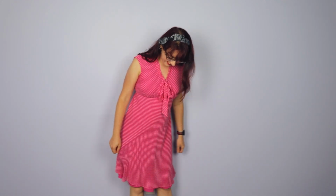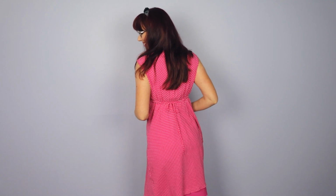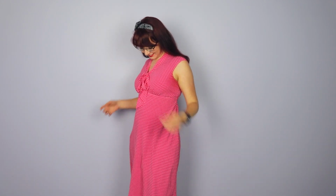This dress is from Mimi Maternity. This was, I think, the most expensive thing I got. The tag is off because I actually washed this and wore it already for my wedding anniversary dinner a couple days after I bought it. So this was the most expensive thing, and this was actually $16.